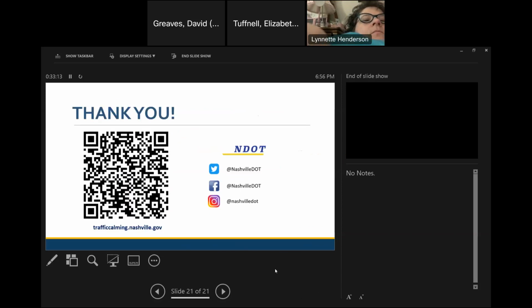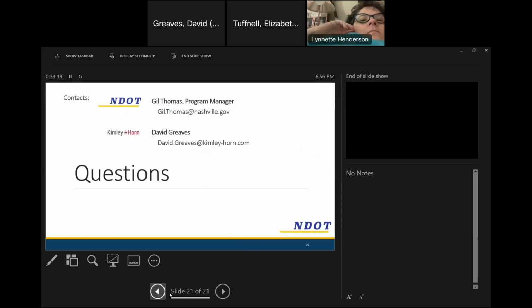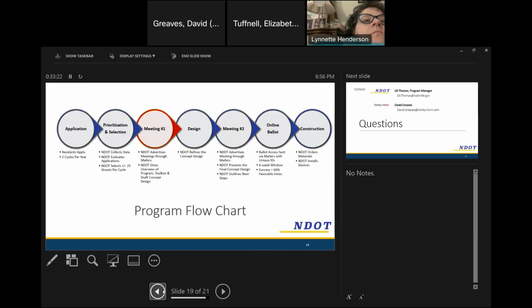Also, another question from the chat, average timeline for the process from now to completion. Yeah, that's a great question. Perhaps we'll need to figure out exactly what their schedule is before making decisions, but we're a little ways out from that point as well. So meeting one to meeting two, that sort of depends on availability and our capacity to do this design. That's usually a month or two. And then the online ballot, we have a short 1 to 2 week period before that goes live. We leave it open for 3 weeks to give everyone a chance to vote.